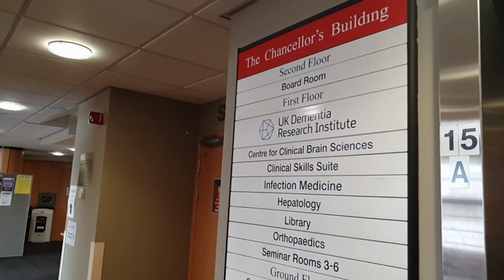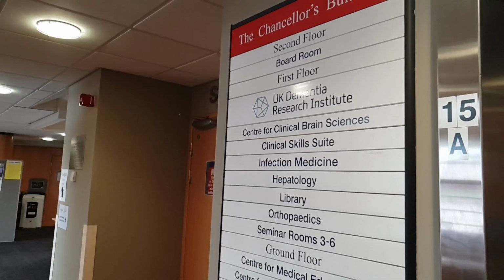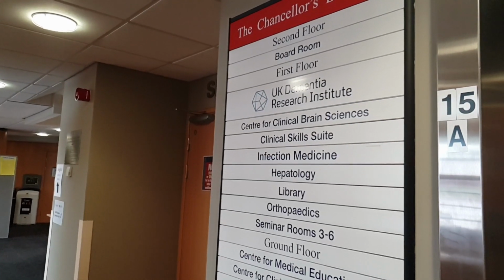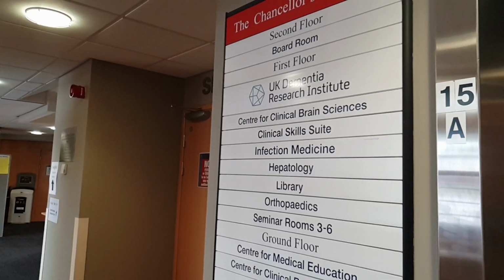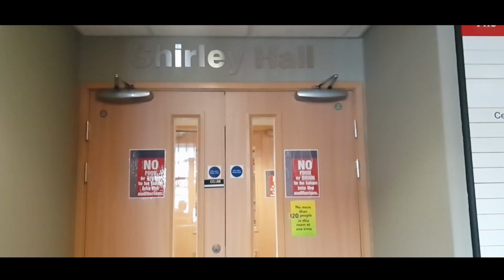Now, this building is made up of a ground floor, a first floor and a second floor, which means there's a lot going on. We have a library, we have a common room, we have a clinical skills centre, as well as plenty of lecture theatres that will be in use throughout your 6 years here at Edinburgh. So I'm going to be showing you guys everything, stay tuned. Next up is the Shirley Hall Lecture Theatre.